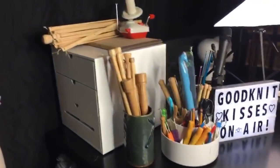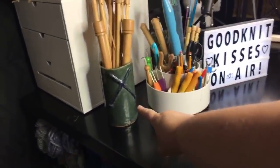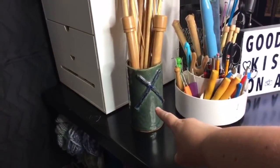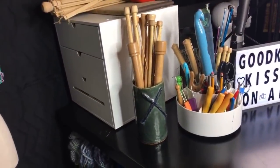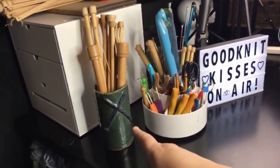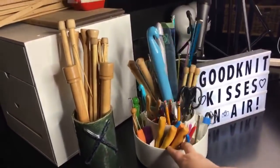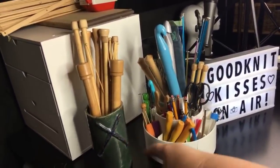Nikki, she made me this. So we have a viewer fan who's actually local to me, and she used to come to my knit nights. She had triplets, so she doesn't come as often anymore, but she made me this fun deal when she was learning how to throw pottery. It was really cool. I really appreciate it. I think of her every day.